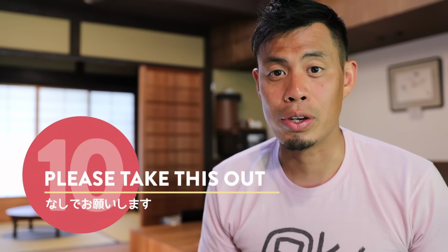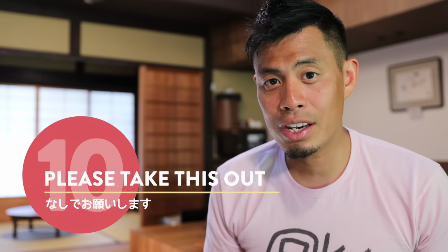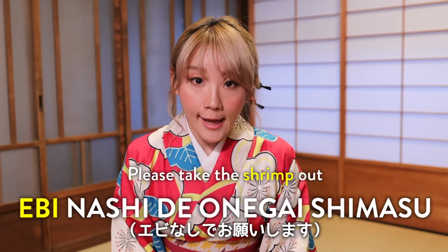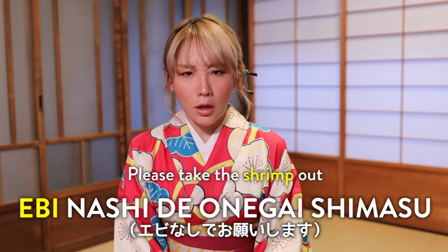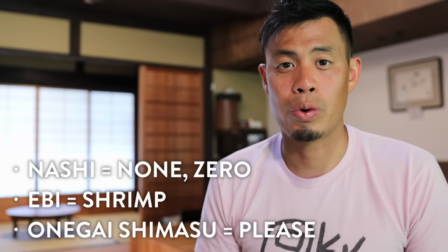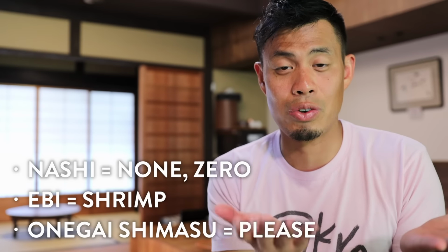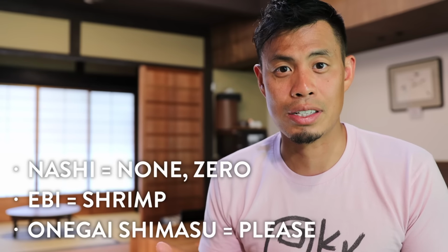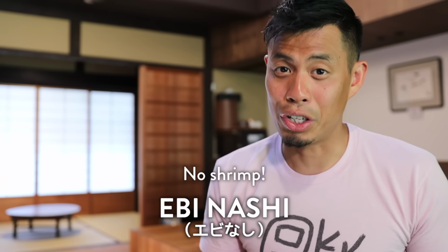Number 10. Please take this out. Now, if you see something on the menu that you want to eat but you don't like one of the ingredients, then you can ask to see if you can get it removed. More than likely, they're going to say no or they're not going to want to remove it, but just wanted to tell you guys this phrase just in case. So let's use shrimp as our example. エビなしでお願いします。 So basically, nashi means none or zero. So when you say ebi, which means shrimp, and you say nashi right next to it, you mean zero shrimp or no shrimp. And then onegaishimasu at the end just makes it more polite. Again, you can make it shorter by not having the onegaishimasu at the end, ebi nashi. A little rude, but they'll understand what you're talking about.